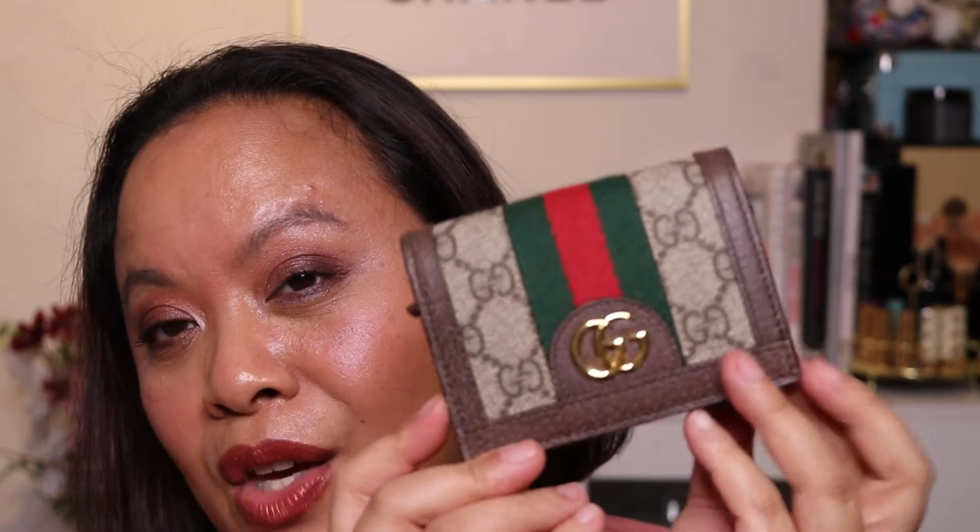Interestingly enough, we don't carry a lot of cash now because of the situation with COVID. I mean, it's just great to have the space to put stuff in, to be honest. I just love the Gucci logo going down here. So this is another one from my collection.